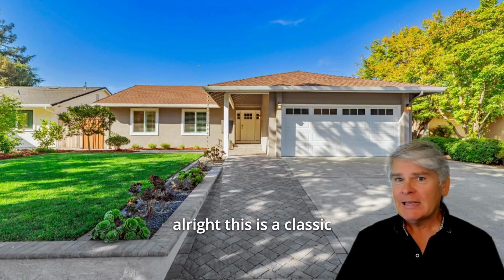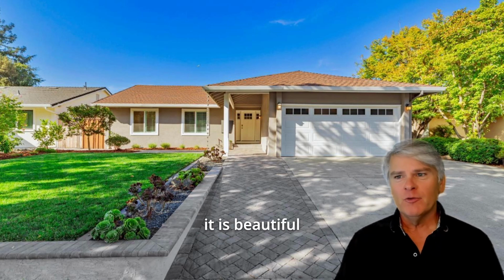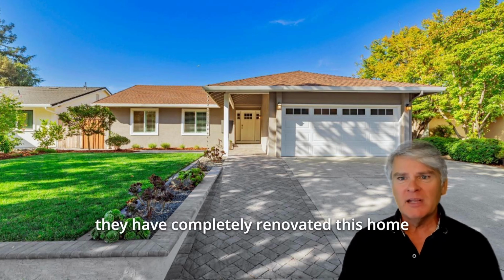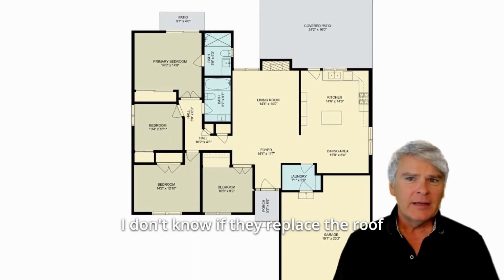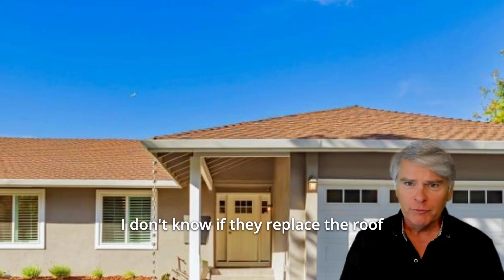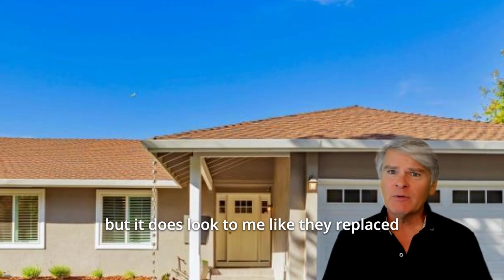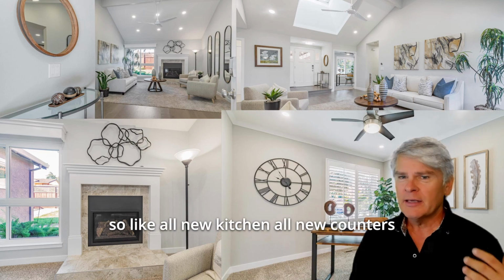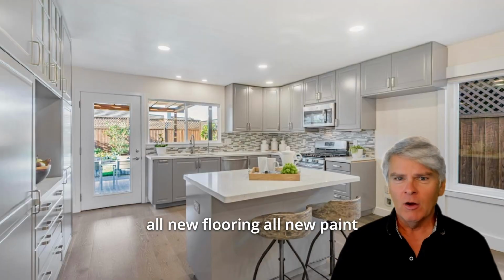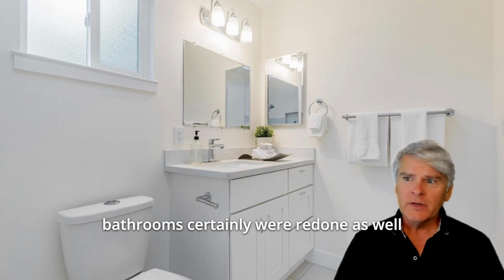All right, this is a classic single level ranch style house, and just check it out. It is beautiful. They have completely renovated this home. Now, I don't know if they redid the plumbing and the wiring. I don't know if they replaced the roof, although I don't think that they did. It doesn't look like they did, but it does look to me like they replaced just about every surface in this home, right? All new kitchen, all new counters, all new flooring, all new paint. Bathrooms certainly were redone as well.